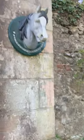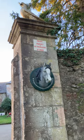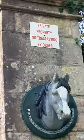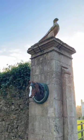And I'll just show you the outside here. There's the horse's head. And as you can see, it's private property, no trespassing by order. So if you are coming up, make sure you have permission. So pretty amazing.